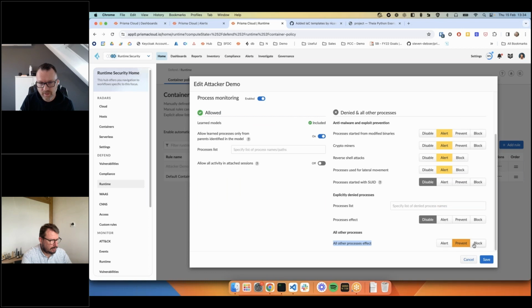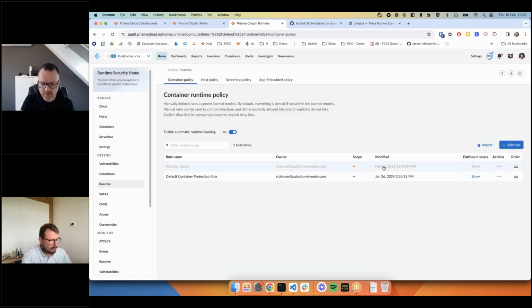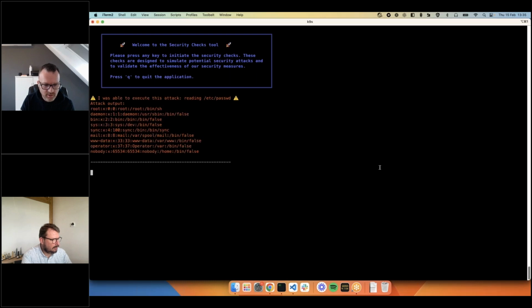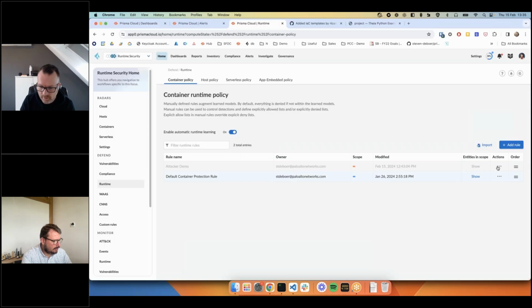We could also block, and that last one actually stops the container if we see malicious behavior. Right now, I'll put it on prevent, and you see the rule is disabled. So if I execute this zero-day attack, I can see that I'm able to open the password file, execute the EMI, and I'm obviously, you see I'm root, and I can download and execute malware.